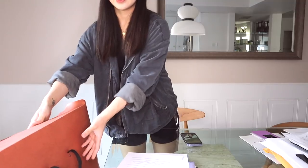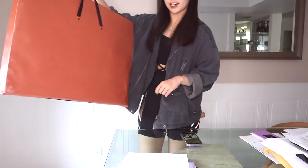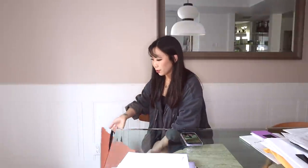Then here I have perfectly good unused black cardstock, which I will keep. And then finally, it is time for the light drawing folder. Woo!